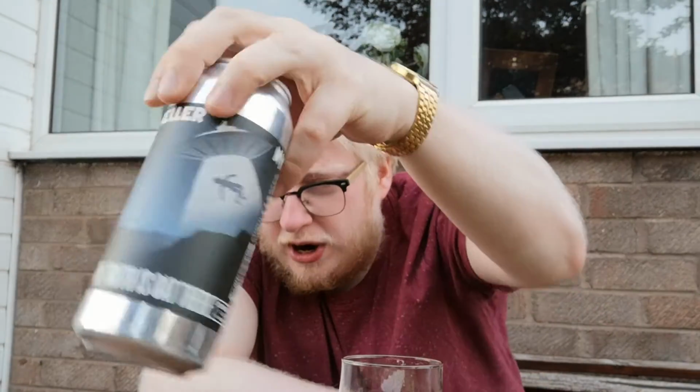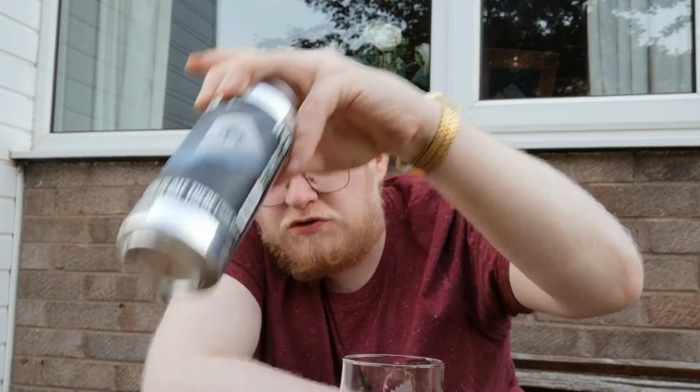But at the same time, I don't think every beer should have to have an edition of this, an edition of that, and let's go this way, this way, this way, for it to be a 10 out of 10 beer. So yeah, if you wanted just a really well-brewed oatmeal stout that's simple but full of flavour, then you can do much worse than this.